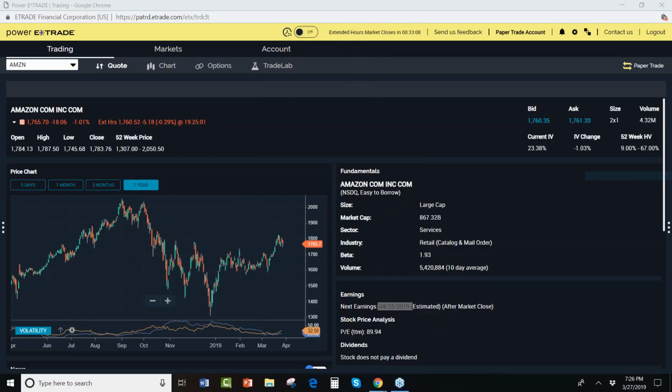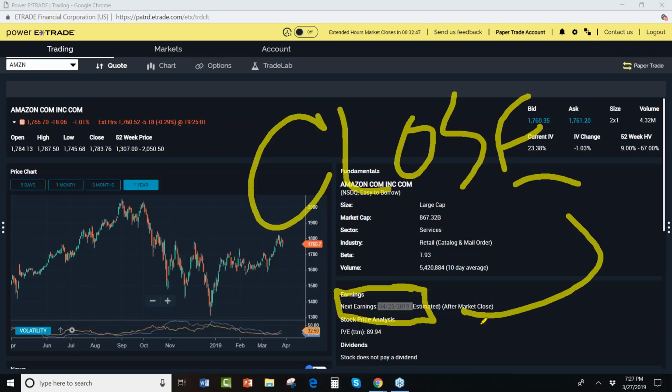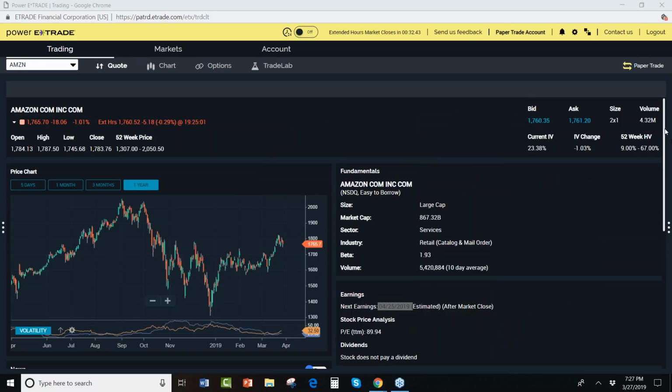It ain't on Google Finance, folks. The only place legally, officially, where you find out when Amazon earnings is on the IR page, Investor Relations. So I put a little sticky note: not to hold this trade through earnings. I would close this iron condor before Amazon earnings, okay? Because this thing is most likely going to move on earnings.